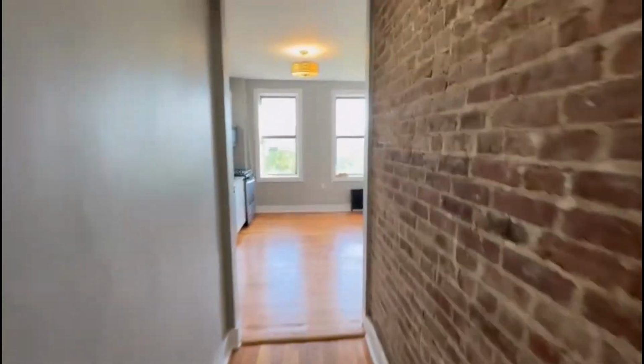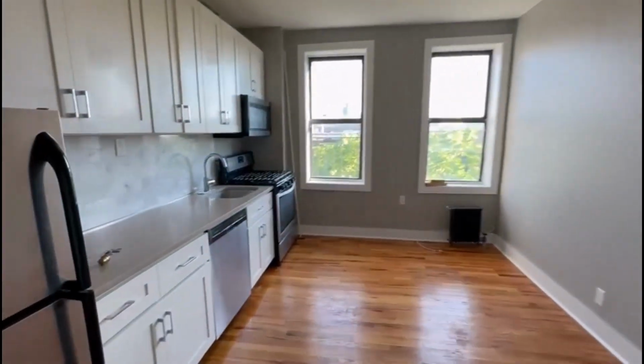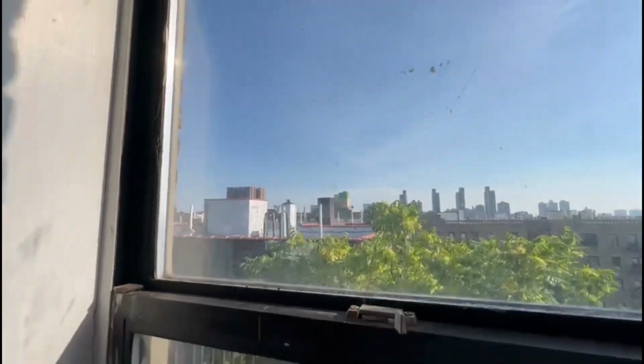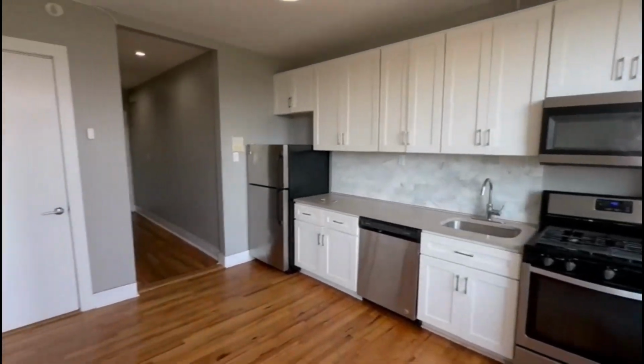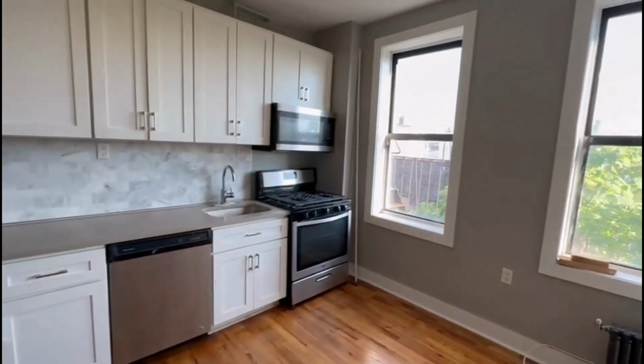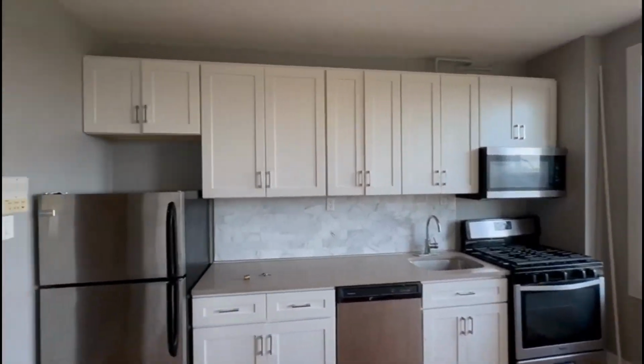Welcome to 564 West 189th Street, Apartment 5F. This is a beautiful junior one bedroom on the fifth floor of a walk-up building. You got an amazing amount of light. Some decent views. Top floor, stainless steel appliances, full size dishwasher, gas oven, built in microwave, good amount of cabinets. You have a closet right here.